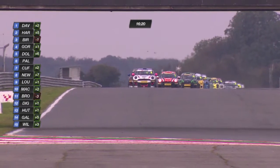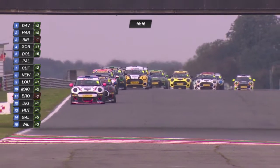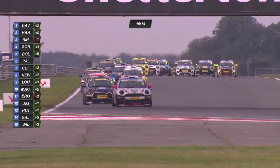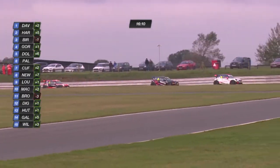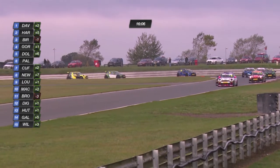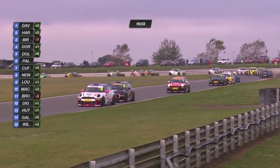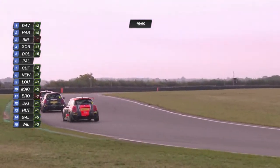Harrison here will pick up 44 points at the moment. Don't discount him from the win. Gornall is in 4th, so at the moment it's 44 points playing 34. He takes 10 points out of him. It's advantage Harrison at the moment, but we're going to need to defer to fastest laps, and Gornall will know that. Gornall will get 6 points for fastest lap if he can do it.